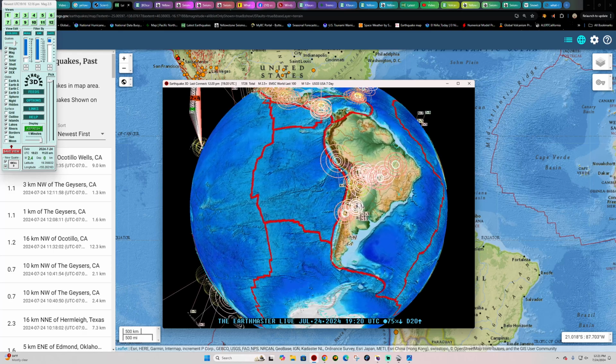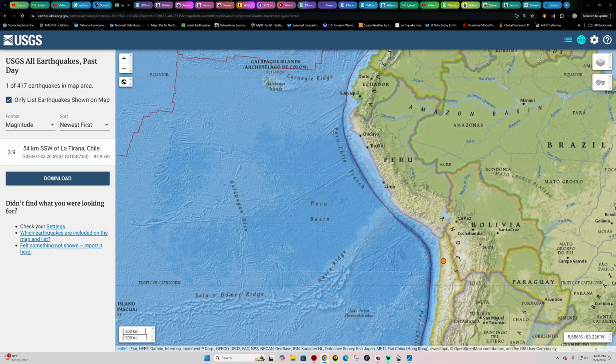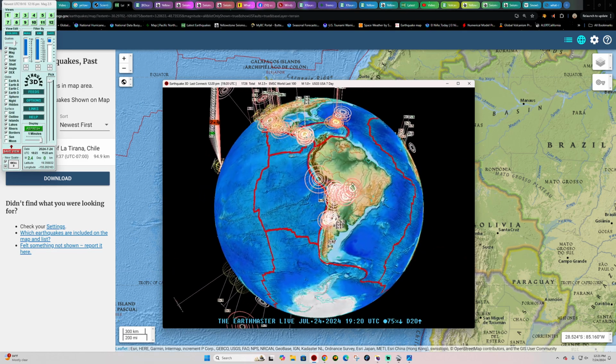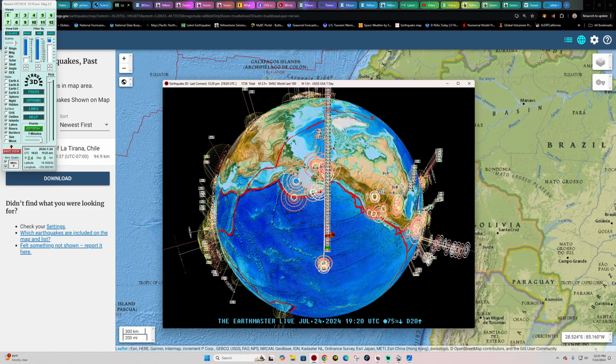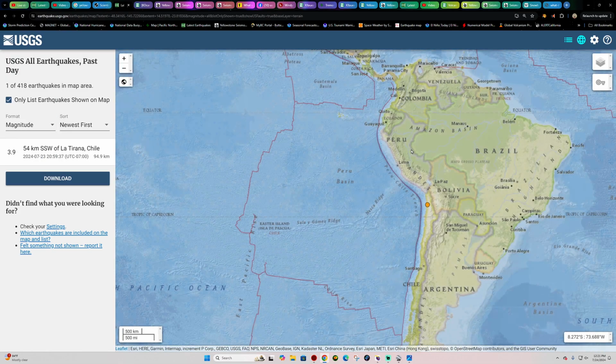3s, 2s, even a 4.9 here off the coast of South America. That 4.9 not showing up here on the USGS map, but they did include a 3.9. Interesting. They're in Chile. All right, so we do have a little bit of activity out there, though, showing up on the Earthquake 3D globe there. That's a combination of USGS and EMSC data. Man, look at that. Hawaii's just rocking and rolling out there.